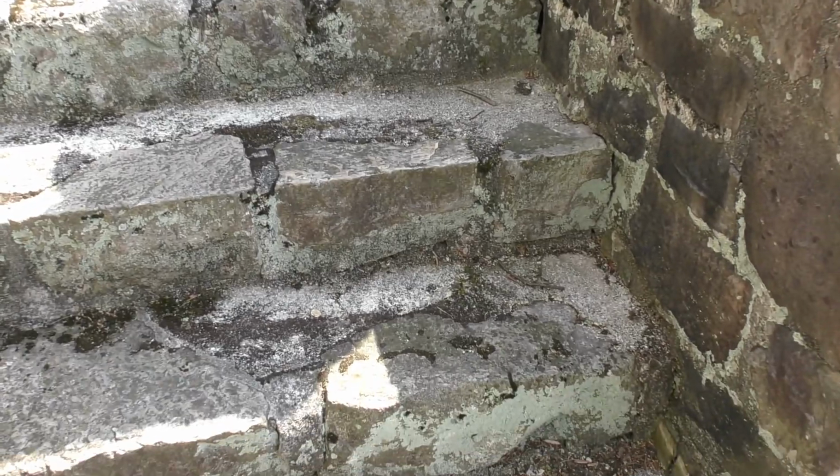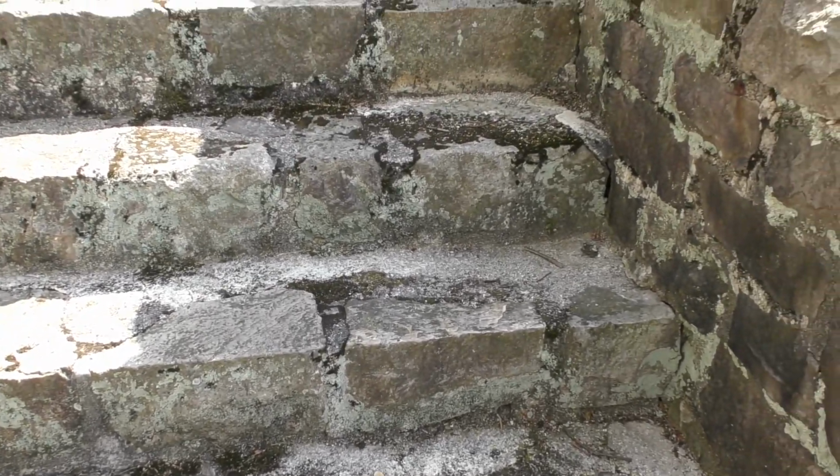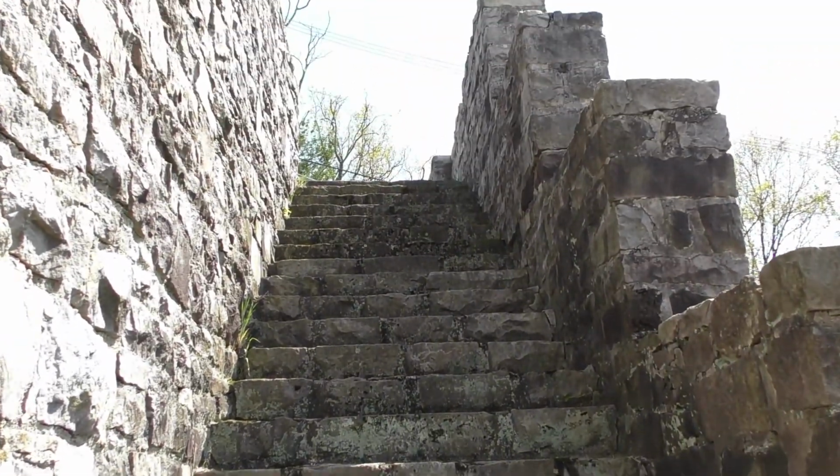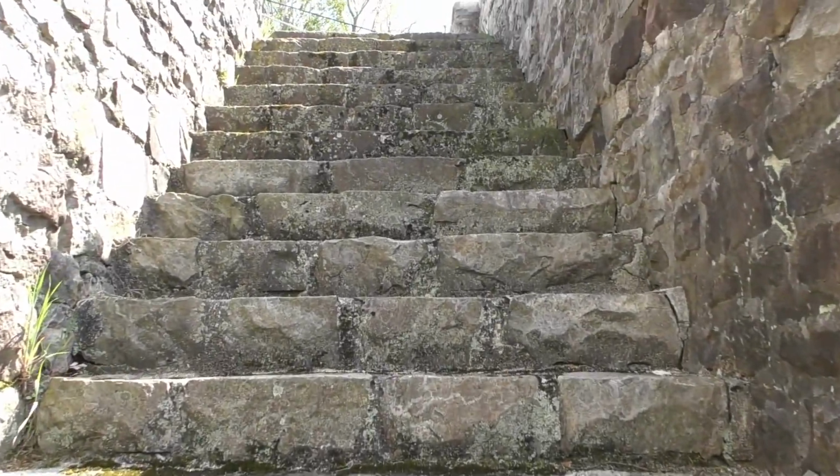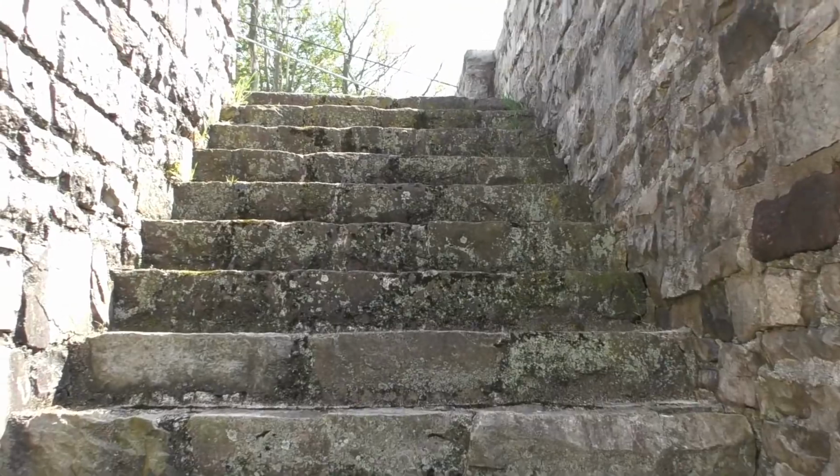All right, so we're down here at this area where that wall was that I showed you, and I believe these were some of the original steps going up to the hotel.